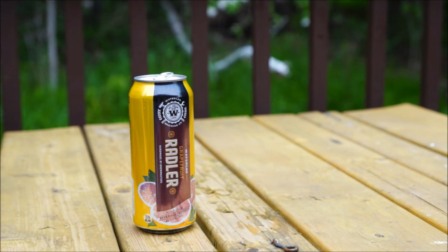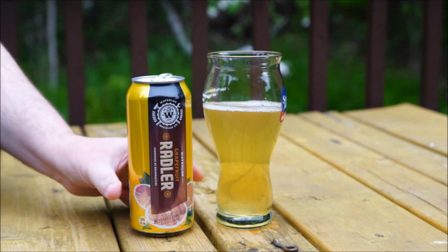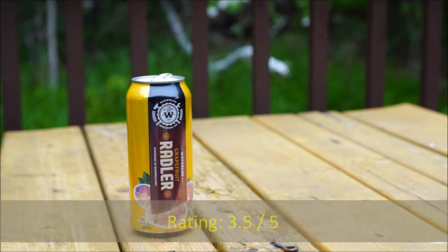But for the most part, it's just a ho-hum fruit drink. I give that a 3.5 out of 5. There's nothing wrong with that at all. It's right around there with the Moosehead Radlers.